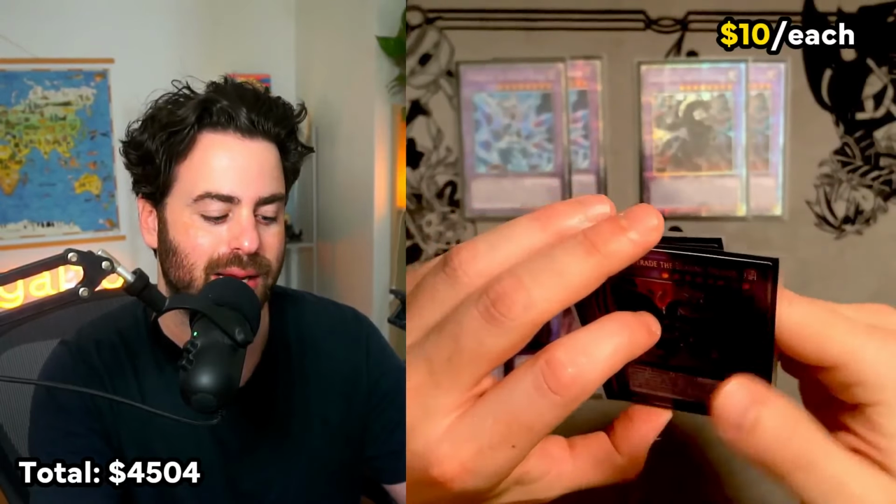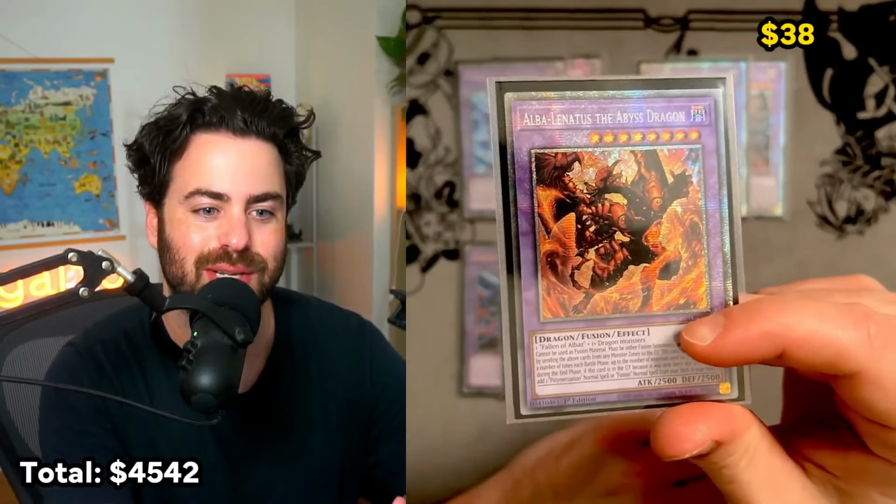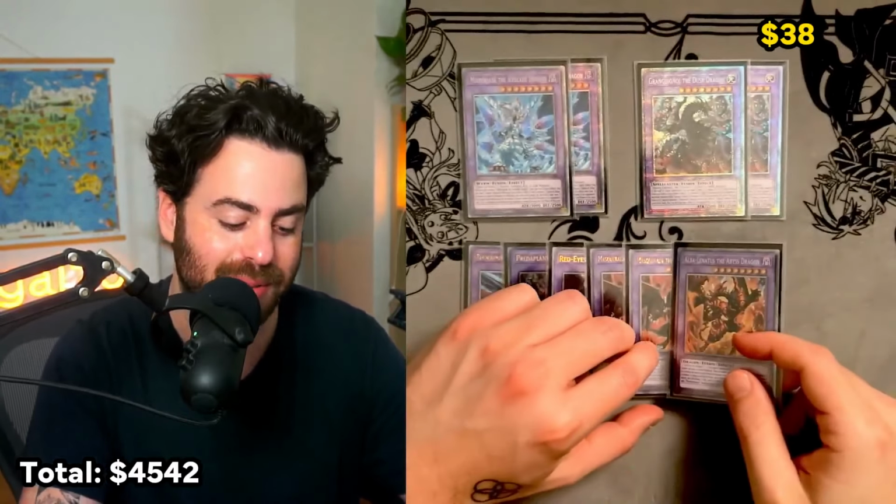But Masquerade, just a random choice from Konami. Another beautiful Starlight, Alba Lenidus from Dimension Force, the Ultimate Fusion, formed by Albaz and Eluber.